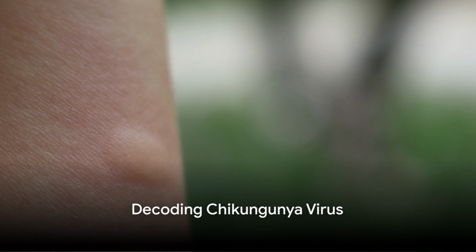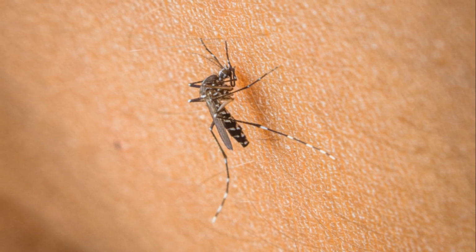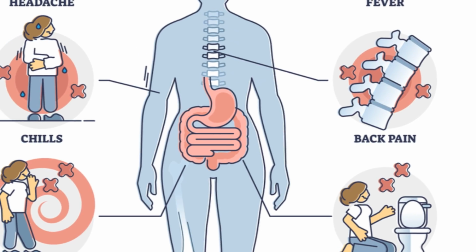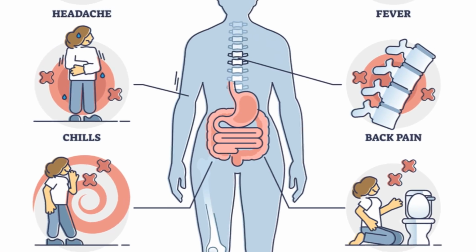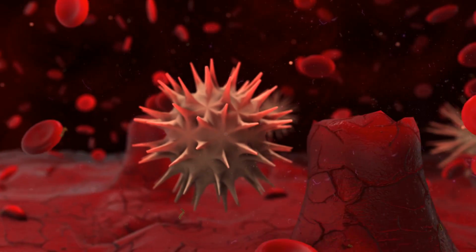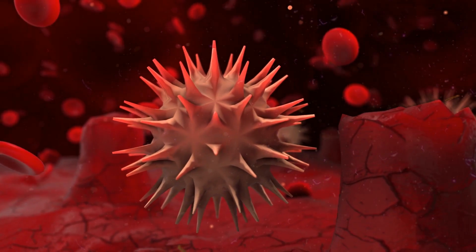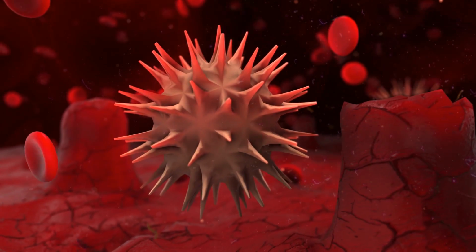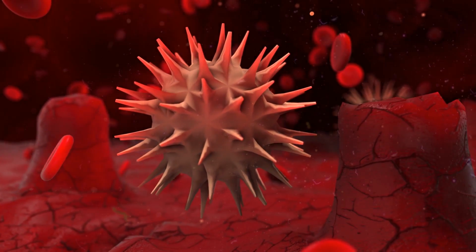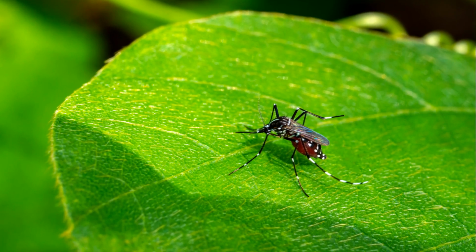Chikungunya, a disease that is as challenging as its name. But how does it impact our health? Chikungunya is a viral disease transmitted to humans by infected mosquitoes. It's named after the Kimakonde language of Tanzania, where the disease was first observed, and it translates to "that which bends up," referring to the contorted posture of those suffering from its characteristic joint pain. Now let's get to know this virus a little better.